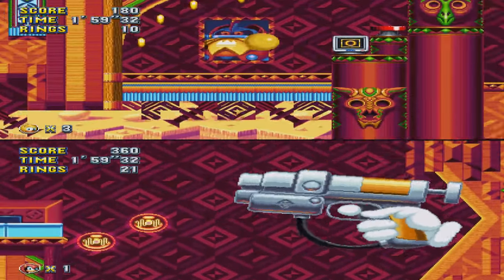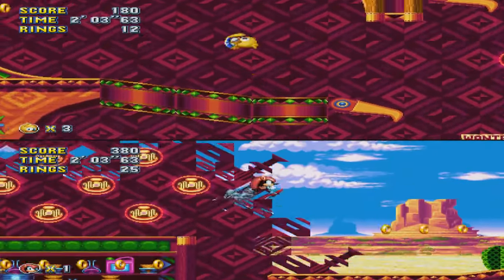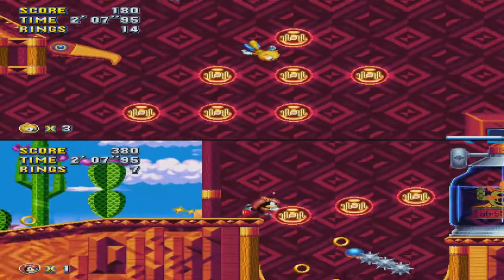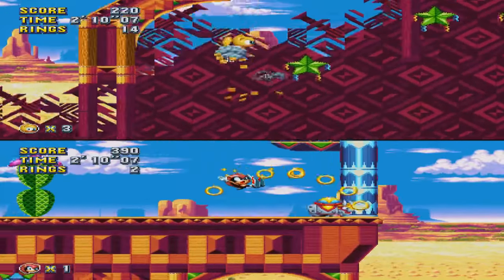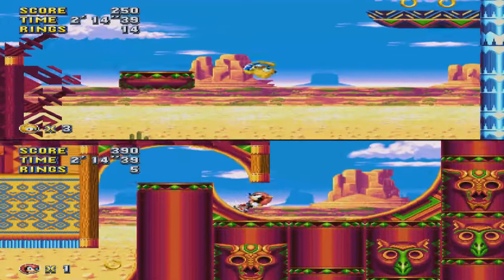Right. Ooh, look, this is awesome. Which way do I go? I want the giant gun thing that way! That was very cool. Oh, and that's a bad guy, apparently. Oh, crud, monkey. I'm trying real hard to keep it clean, folks.